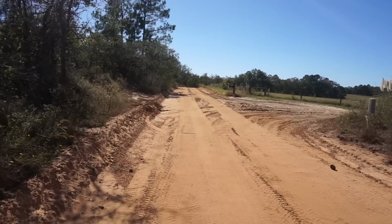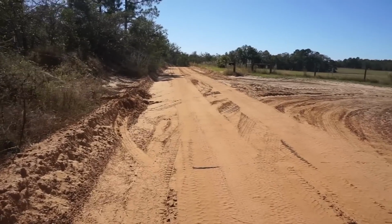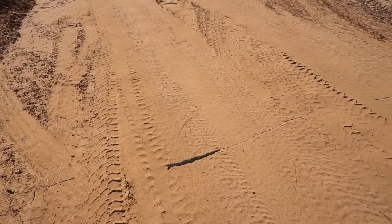All right, guys, our next snake of the day is... No, it's a hognose. It is a hognose. Just a really dark one. Nice. Second hognose of the day.